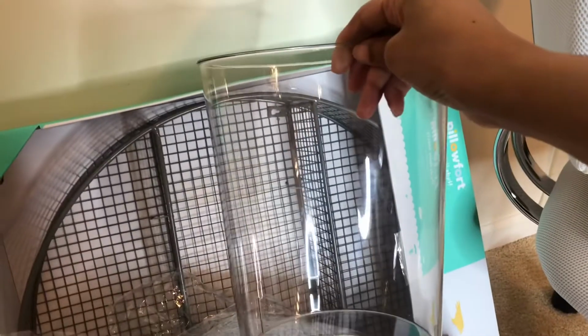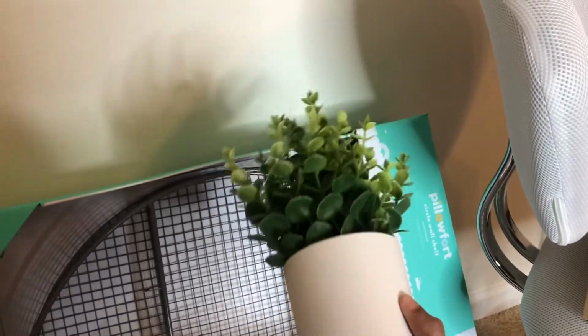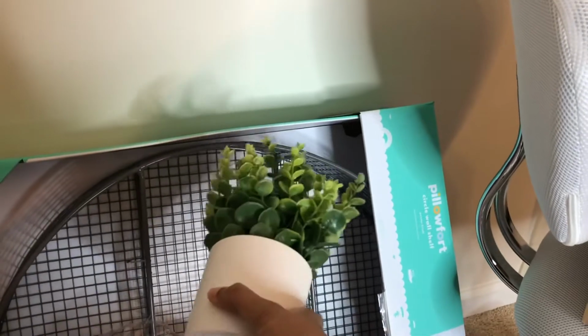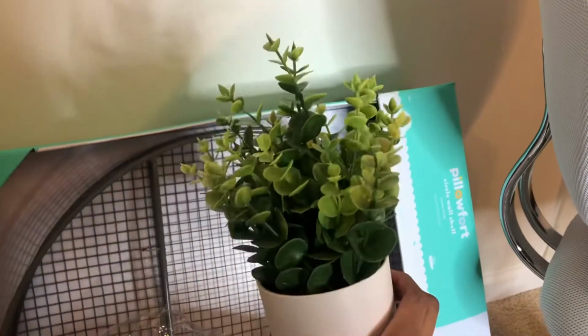Got her this garbage can to put in her room. I got this from Target. Also from Target, I just got this little plant right here. I thought it would be cute. I don't know if it's gonna fit on this shelf right here, but if not, I'm gonna set this on her desk.